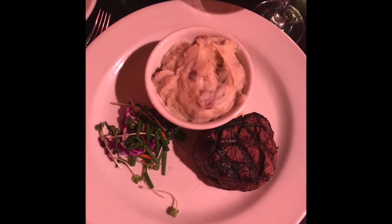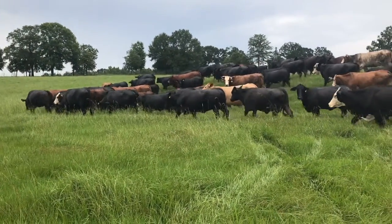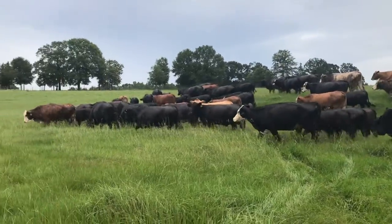That steak on your plate is part of the end product of our production cycle. Let's say step Z in an A through Z process. What are the other steps involved in achieving this healthy, tasty protein? How do we get from our pasture to your plate?